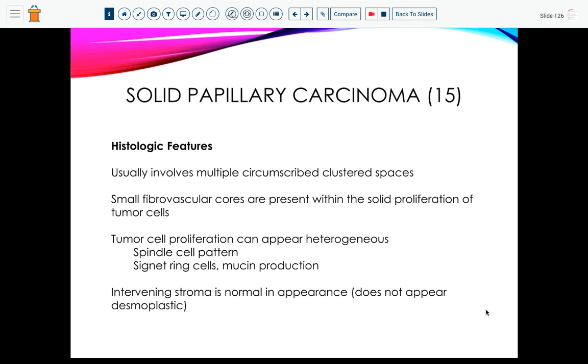All right, solid papillary carcinoma. So this has some similarities to encapsulated papillary carcinoma. However, solid papillary carcinoma usually involves multiple circumscribed clustered spaces instead of a single space. You see small fibrovascular cores present within the solid proliferation of tumor cells.